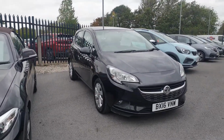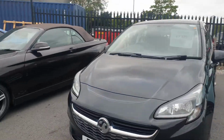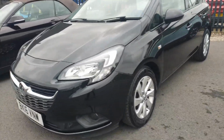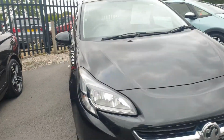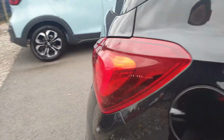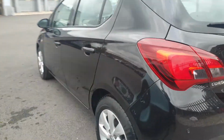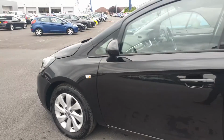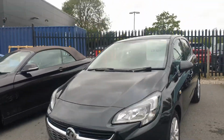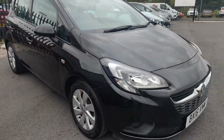Just here to show you around this lovely low mileage example of a Vauxhall Corsa that has just landed with us. 2016 on a 16 reg. Been brilliantly maintained both cosmetically and mechanically. No noticeable scuffs or marks on the bodywork. Wheels seem to be in fine condition. Live price currently at £7,465. I will tell you the exact mileage in just a second once we get inside the car.